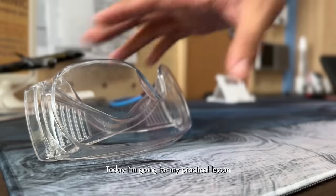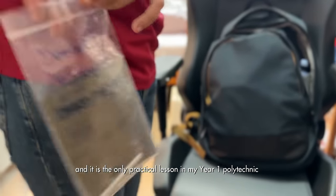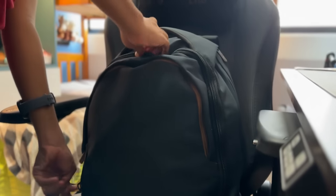So today I'm going for my practical lesson, and it is the only practical lesson in my year one polytechnic where I get to use large machineries and make different objects.